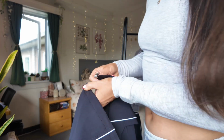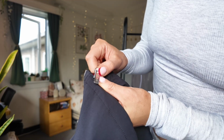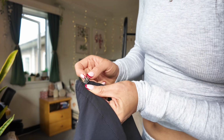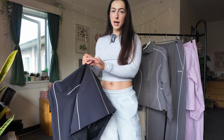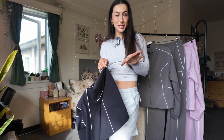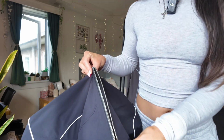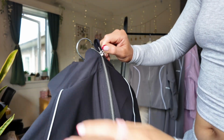The last thing I want to show you is in regards to the zip. So we've got the little DFYNE logo on the zip, which I love. It's not a Y2K zip, it's an SAB, whatever that means, but it does zip a heck of a lot better than the Revive hoodies, which you guys will know if you've seen my previous videos. I had some criticisms on. I don't like a sticky zip. I don't have the patience for that. This one, she's smooth. We love her.